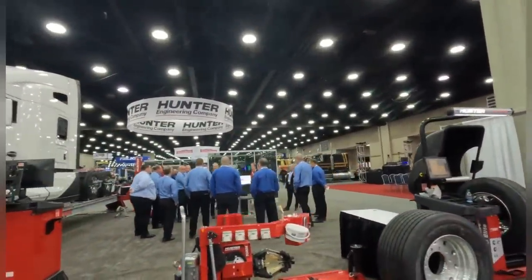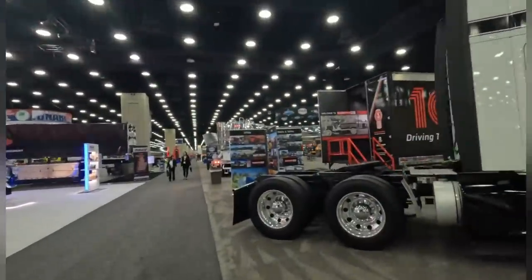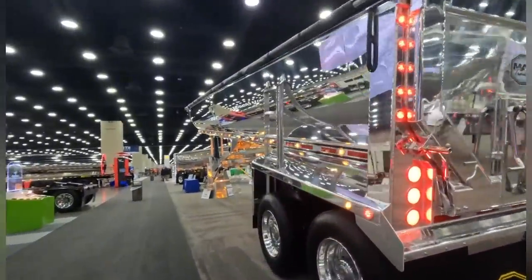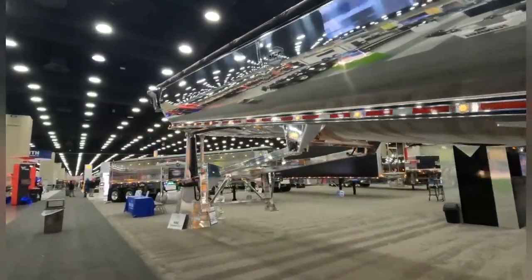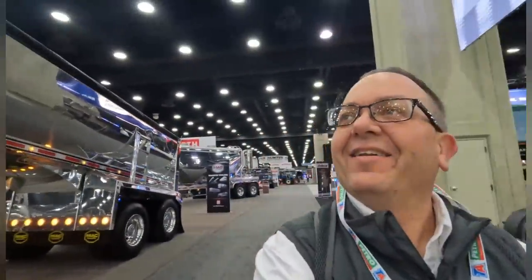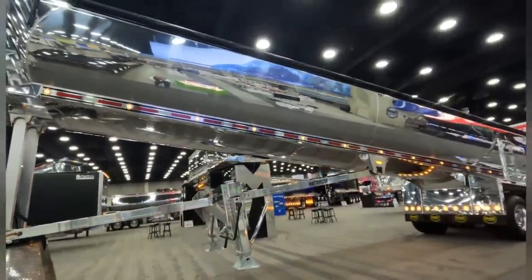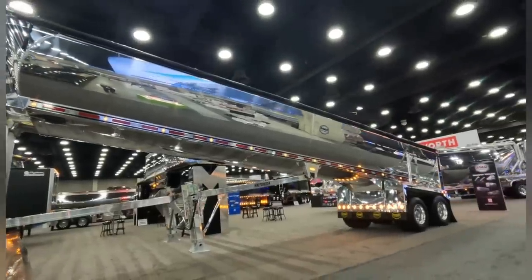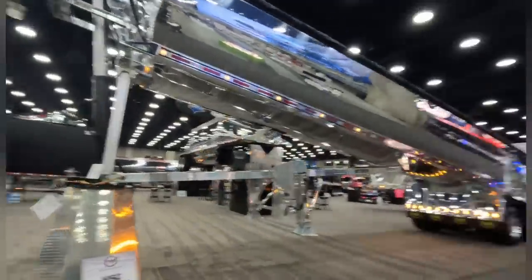These guys are getting the pep talk over here. All right, we want you to sell. Sell, sell, sell. Nice looking frameless. Imagine me hooking up to this wagon. Now we're talking. My OCD would kick in super fierce. I don't think I got enough time in the day to keep that thing clean, but I'd be up for the challenge.